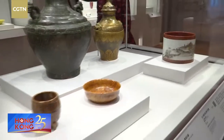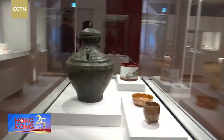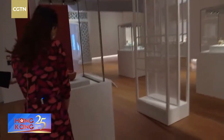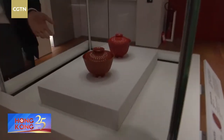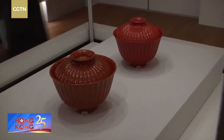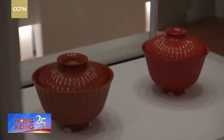Right. And also we have a pair of bowls here. Actually, they are made of completely different materials, though they look virtually identical. On this side is a porcelain bowl, and on the right-hand side is a lacquer bowl. I cannot tell the difference. So the one on the left on your screen is porcelain, right? Yes. And the other one is what?